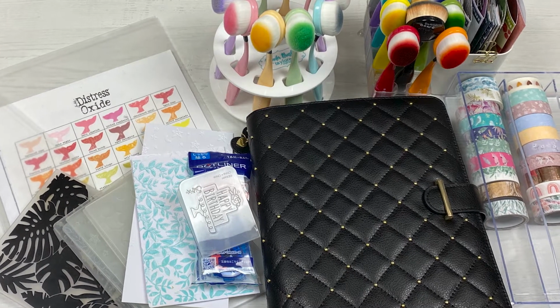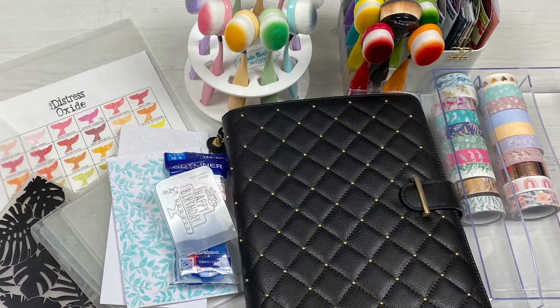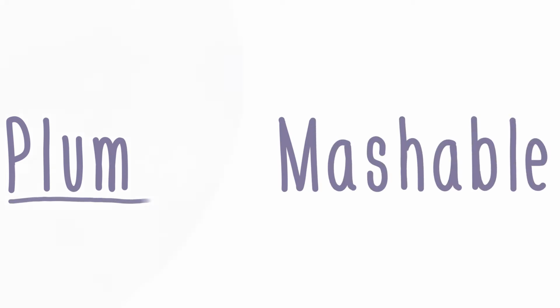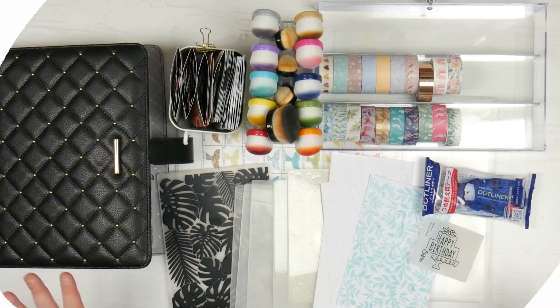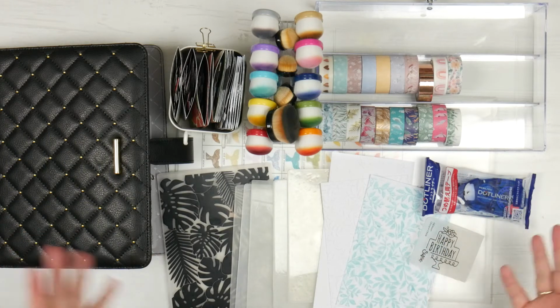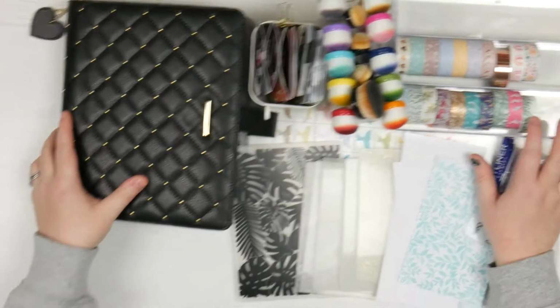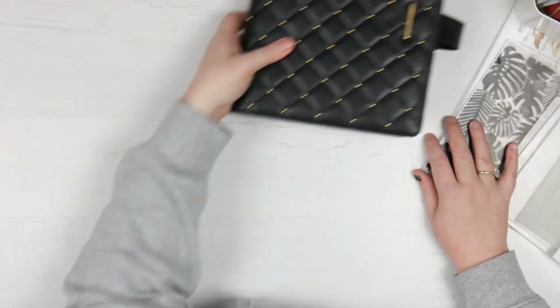So of course it's the end of the month, which means it is time for August favourites. So let's go ahead and see what I've been loving in August. Alright, I feel like there's not a lot, but that's okay. We don't always have to do big ones. A lot of this you've already seen, I think, so you're sort of going to know what I've been loving.